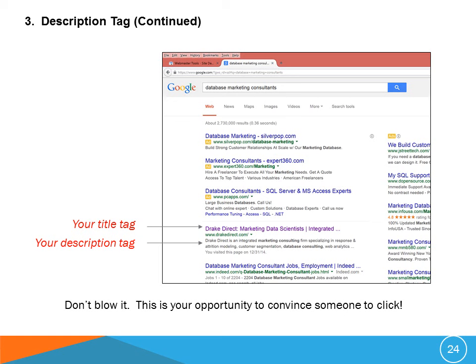And there you go. When you do a search for database marketing consultants, there's your title tag, and there is a description tag. A pet peeve of mine is that a lot of companies don't pay close attention to the description tag. This is your opportunity to sell yourself. Google is giving you 2 free lines of text to say, click here, you want me, I'm all about what you want. So play it wisely and carefully and make it very compelling to get that click.